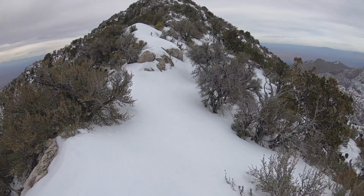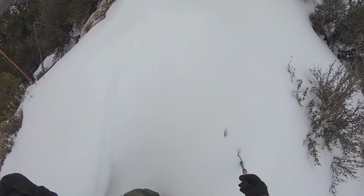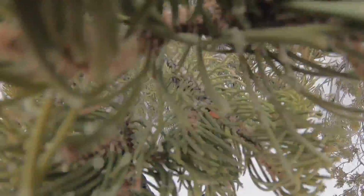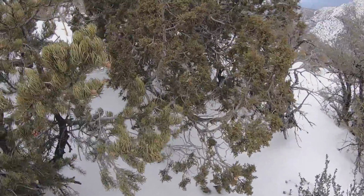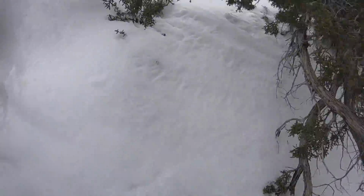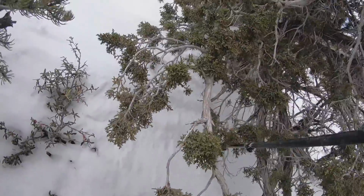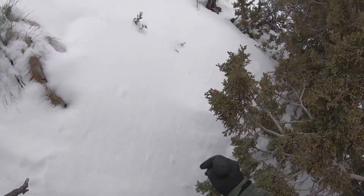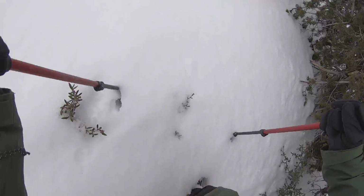I got about 3.5 hours of sunlight left. Summit's right there. Oh my goodness. All right, folks, I'm dropping my pack. I'm gonna leave it right there. Summit's right there, so this is gonna be a lot easier for me without 30 pounds on my back. It's probably gonna be a lot safer too. Yeah, that's better.